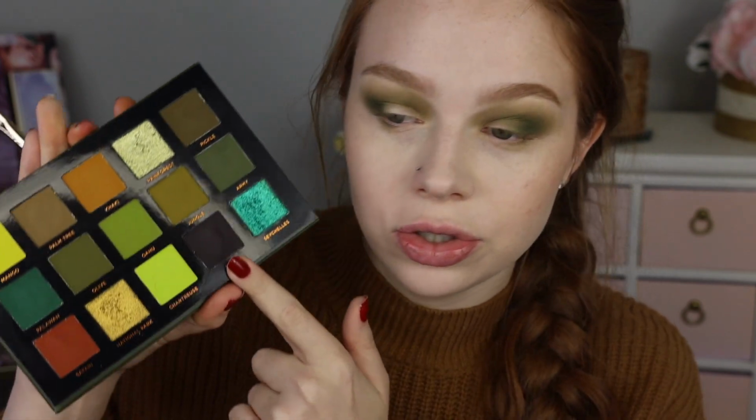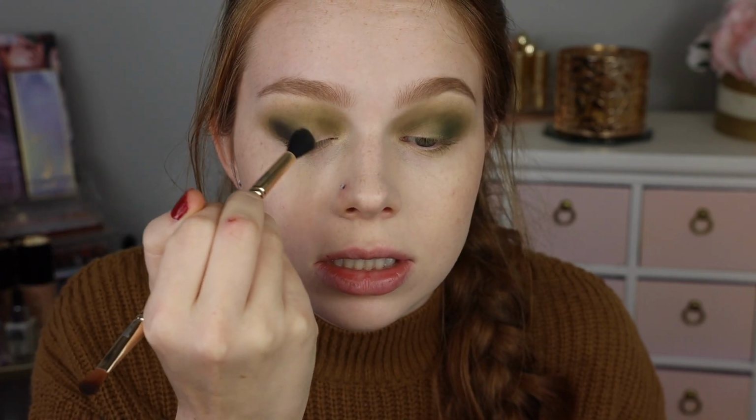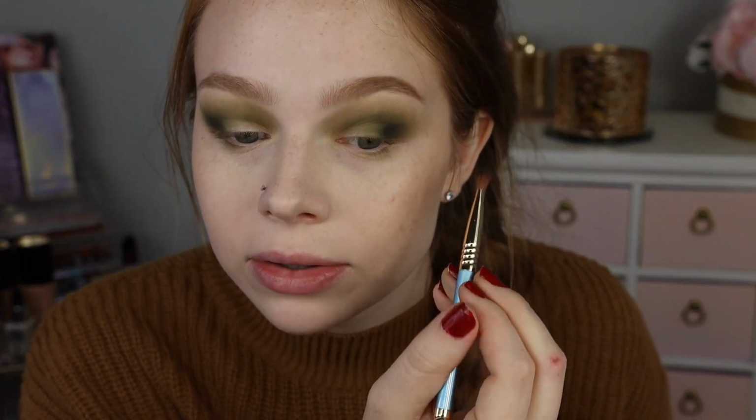So I think that looks pretty good, but I definitely want to go into the shade Cave and just grab a little bit of that, deepen this look as much as possible. So I'm kind of just gonna put that on my outer V, just kind of stamping it down where I want it, and then I'll go in with my blending side and just smoothing it out. Yep, I mean, no issues with blending at all. I didn't even get any fallout either.